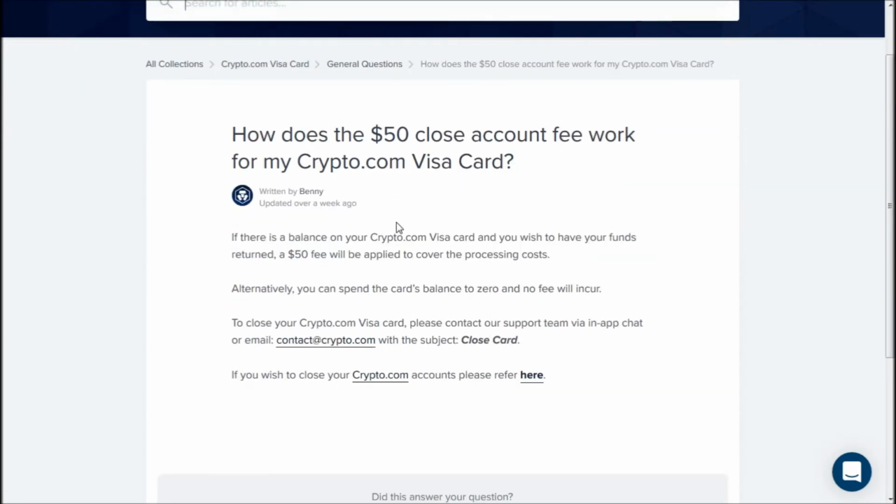Another thing is, guys, from my understanding, you're only able to have one card at a time, right? So if there is a balance on your Crypto.com card and you want your funds returned, remember, this is a Visa card, and the way it works is you have to have money in your debit card so you can spend it, right? That's how a debit card works, and that's how this works too. You need to top up your card with funds, and if you don't have enough funds, then you won't be able to use the card, obviously.